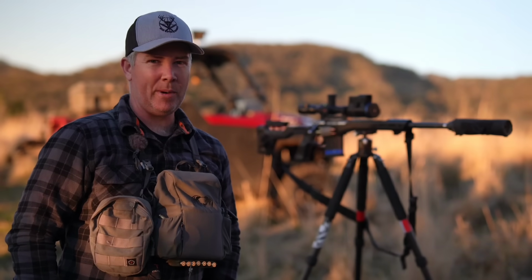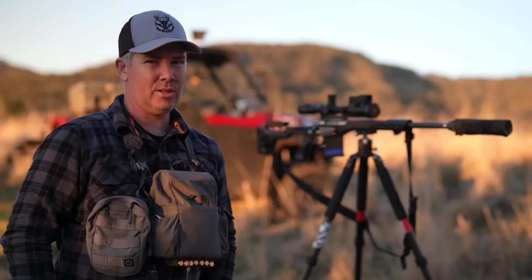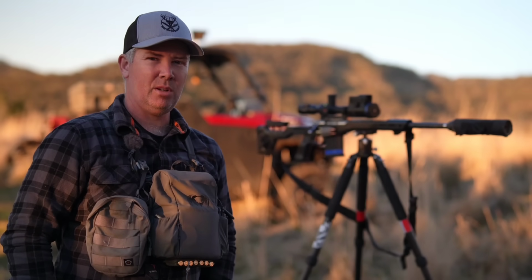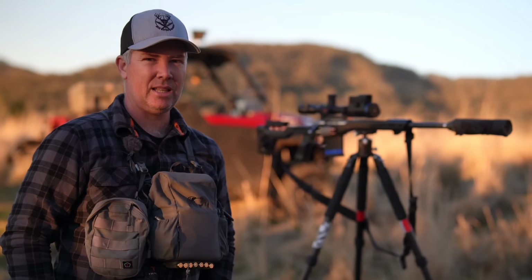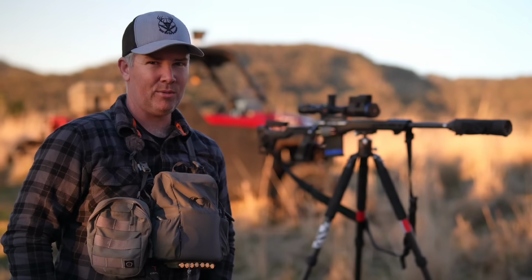G'day guys, I'm out with my mate again in the side-by-side. We're back into the pigs up in the mountains at the moment. We're going to do a little bit of driving around, then a bit of a sit and wait and see what pigs come out of the hills. Once it gets dark, we'll head out onto these big stubble paddocks, see what we can find.